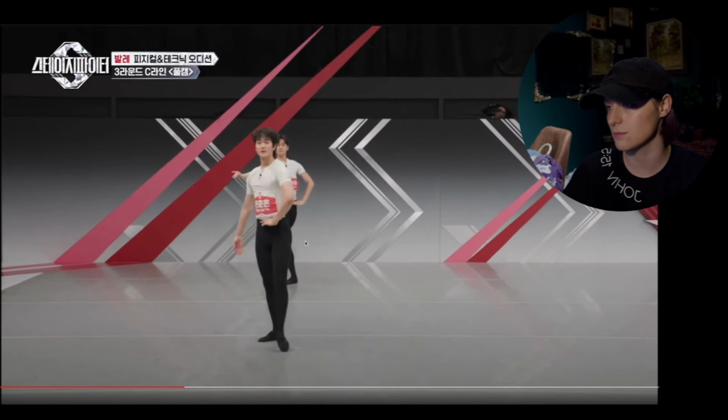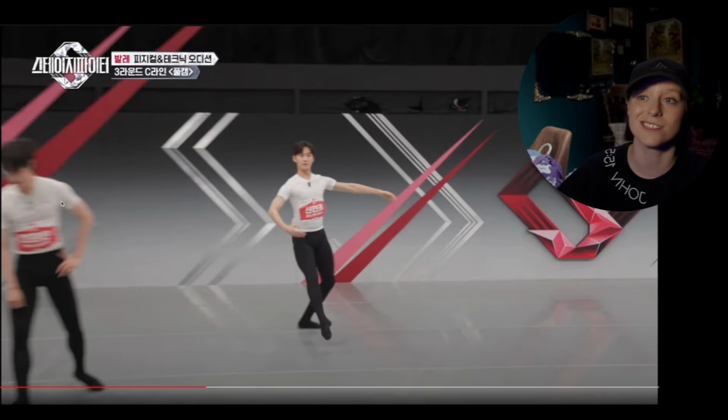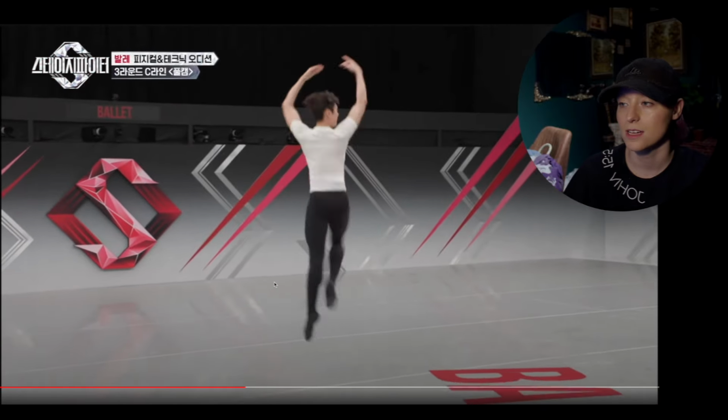And they present, stylized finish. He bows. They went, that right there. I'm shocked he did as many a la secondes as he did, considering what I just saw here. Double, boom. Nice. Tombe pas de bourrée.